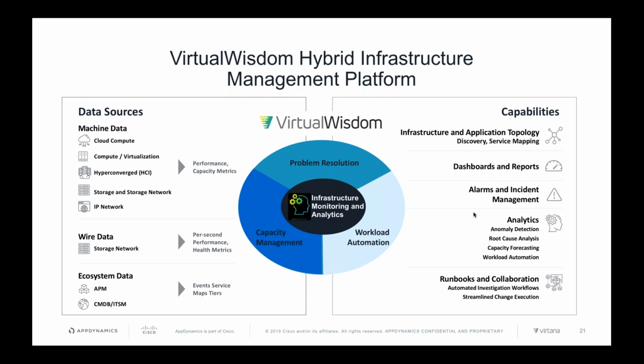We started with compute, virtualization, storage, network, and now we've got the ecosystem with APM. But now we're actually purchasing the storage plugins so we can look inside the storage frames. We're an EMC shop, so we're buying the VMAX and the XtremIO plugins.